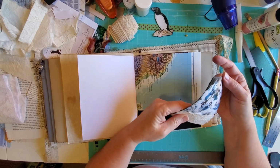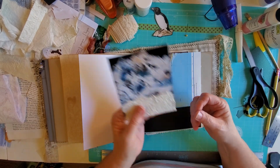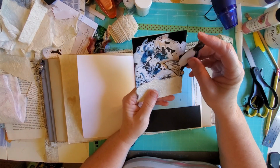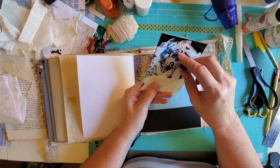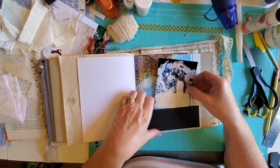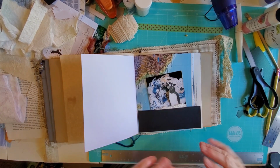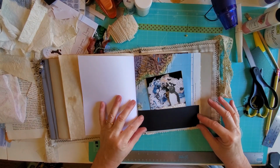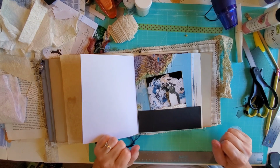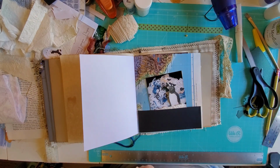It's still a little tacky, but you can see the shimmer on the glossy accents now. Little penguin guy goes in here. Card goes in here. And then I got to come up with something for here. I think I need words and something else, but I don't know what. And I'm going to have to search.